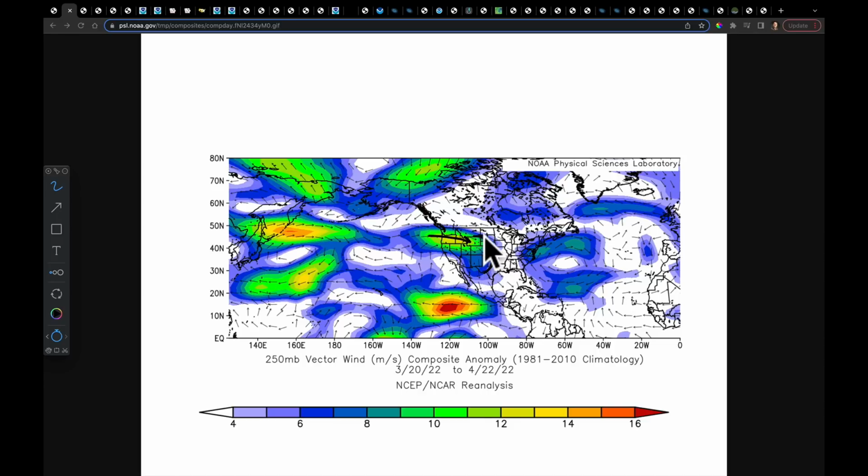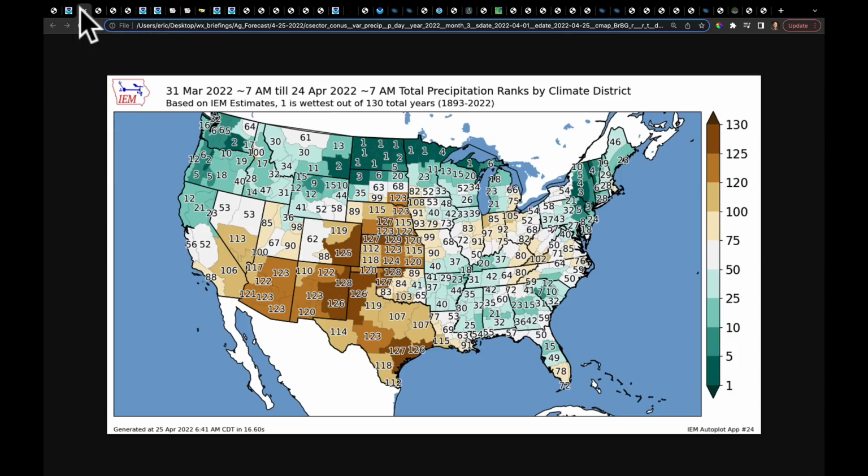the western plains, causing the drought situation to get worse and worse there, while delivering a lot of precipitation, especially to coastal Oregon and Washington, and now, as of late, in big storm systems that have hammered the northern plains. So we just take a look at April so far, and this is what you get. This is our map that shows total precipitation ranks by climate district, and now you can see the effect. The flow comes in, the waves eject north. Right now, North Dakota is having its wettest April on record.